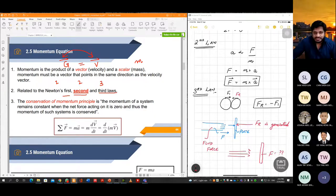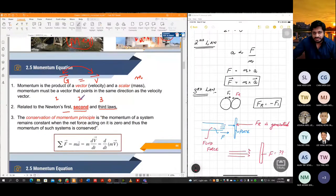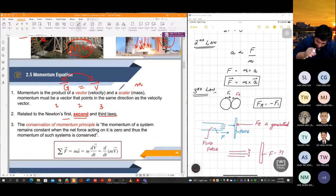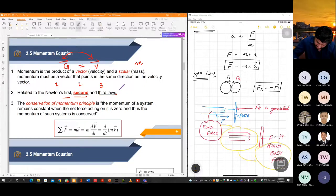This is also the case when the water strikes the Pelton wheel, the turbine which is used to generate hydroelectric power. How much is the force or torque generated? This momentum equation is going to solve this and help me out. Okay, similarly, how much reaction is a gas producing? Then the momentum equation is going to help me out. So the fluid force transforms into a rigid body force, and this transformation is something that we will calculate using the momentum equation.